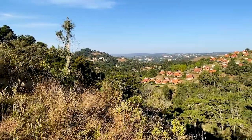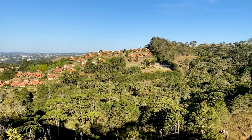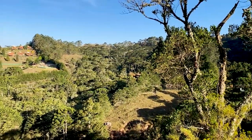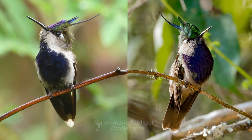I want to show you this beautiful overlook. We're parked up here and we're walking around the area looking for the green-crowned plovercrest. This bird is an adorable little creature. It looks very similar to the purple-crowned plovercrest, except, of course, it's got green on its head instead of violet.